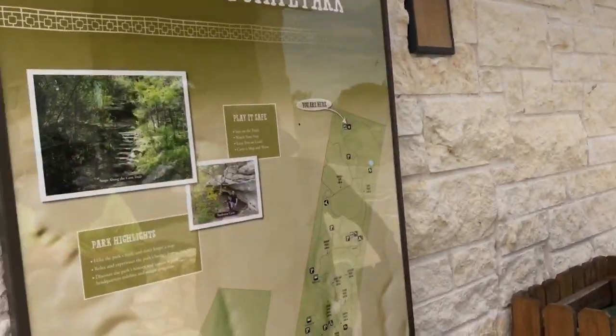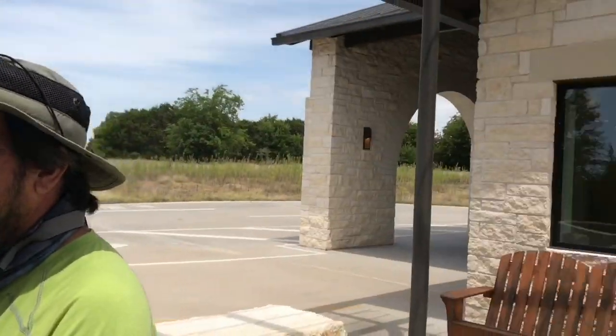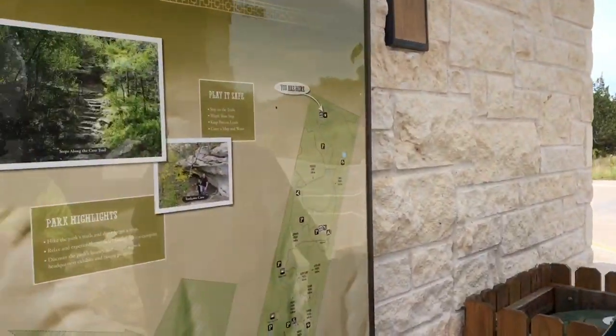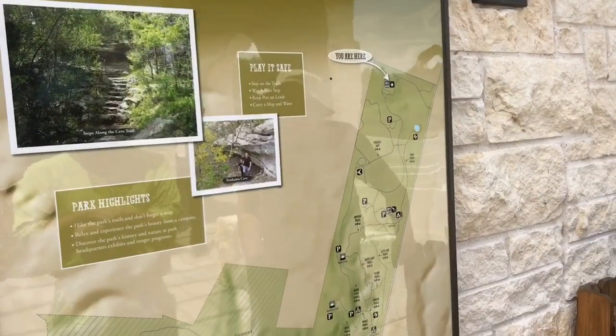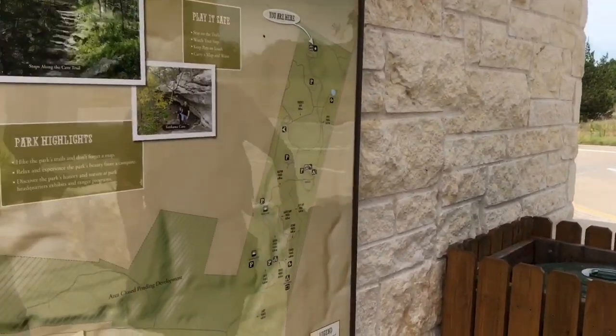Okay, here's a map that's got mileage on it outside the nice visitor center. Very nice. It's pretty new too. And we're trying to determine how far we went. We think we went about 12 miles. No, just kidding. How far do we think we went? 4 miles. Let's say 4. Yeah, he said 4. Okay, 4. At least 4. I'm not going to argue with the man.